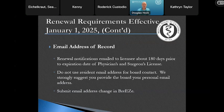Just as a reminder, it is very important to keep your email address of record current and up to date. The board uses your email address on record to provide renewal reminders, CME audit notifications, and important information about your license. The board will no longer be mailing renewal notices starting with licenses that expire June 2025 and will transition to a completely paperless renewal process.